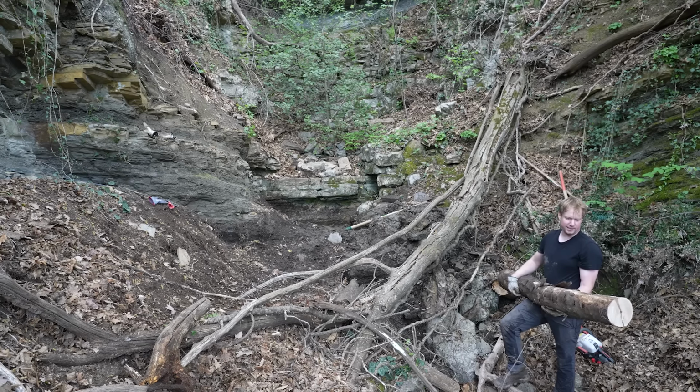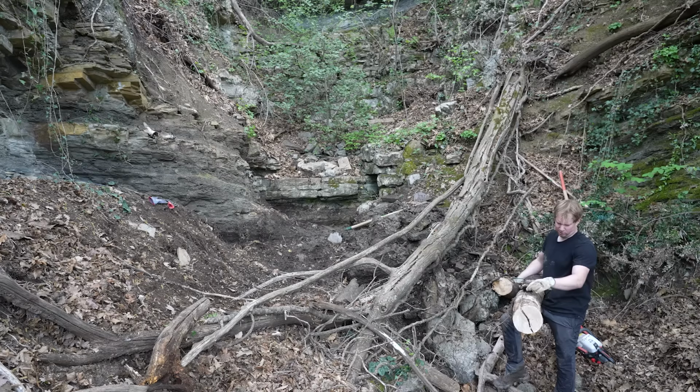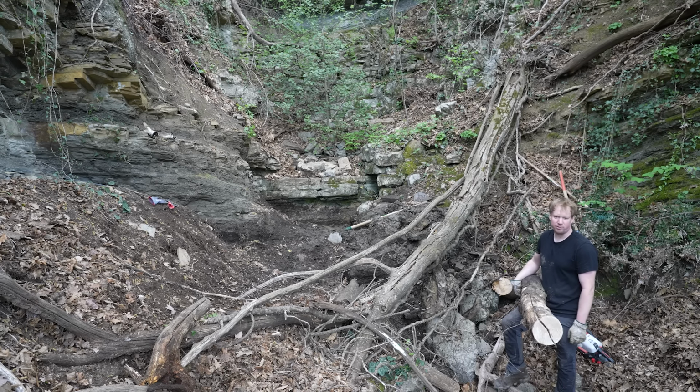This might work as a lintel replacement inside of the house. It's all dry and ready to go.